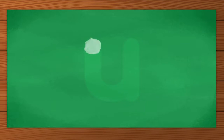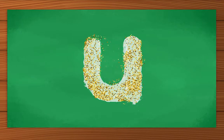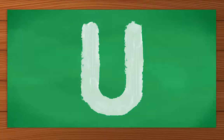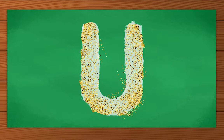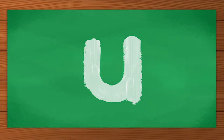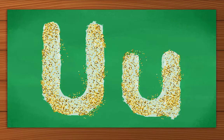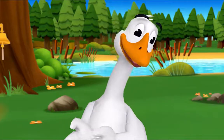Let's look at the letters we made. You did it! What's this letter? U! Exactly! Uppercase U. And what's this letter? U! That's right! Lowercase u. Nice job! Wow! Cool! Nice work, everybody!